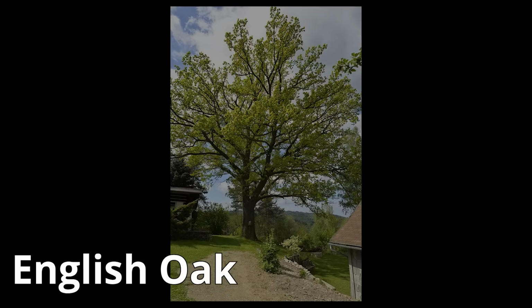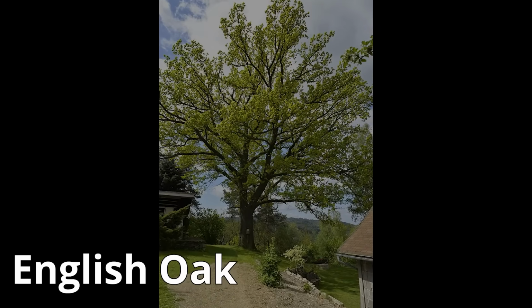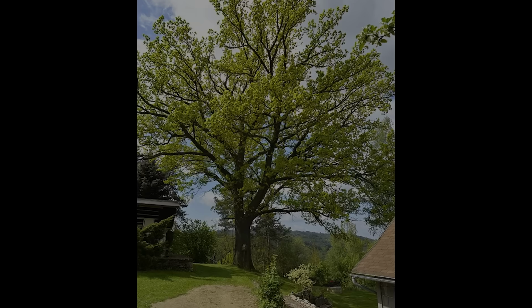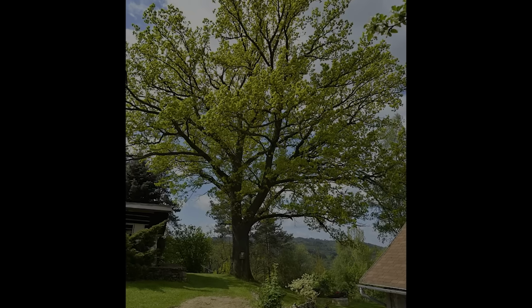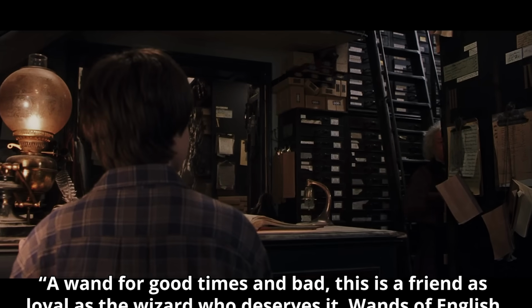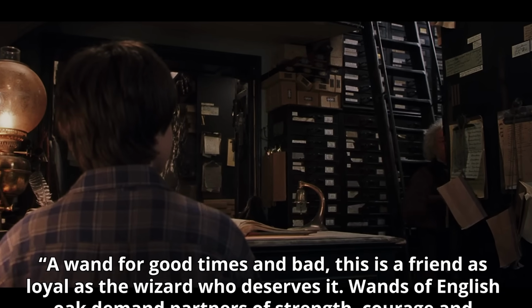English oak. English oak is a species of flowering plant in the beech and oak family, Fagaceae. It is native to most of Western Europe. Ollivander had this to say: a wand for good times and bad. This is a friend as loyal as the wizard who deserves it.